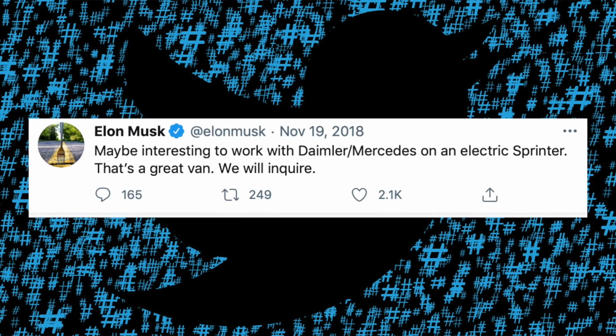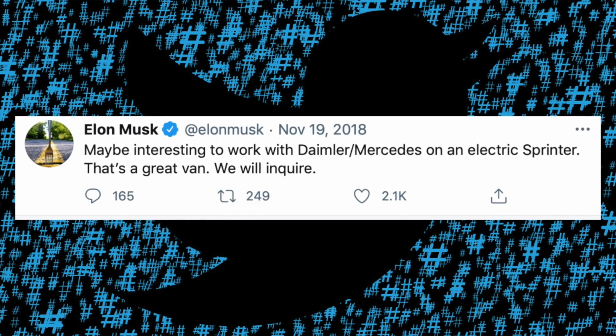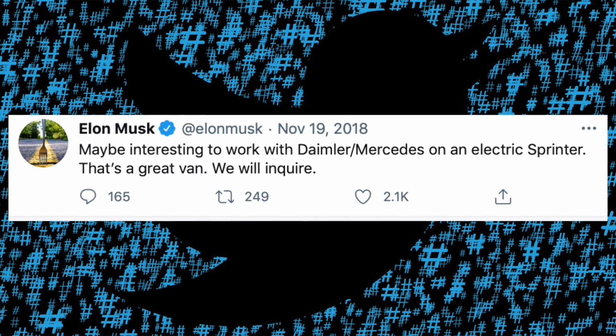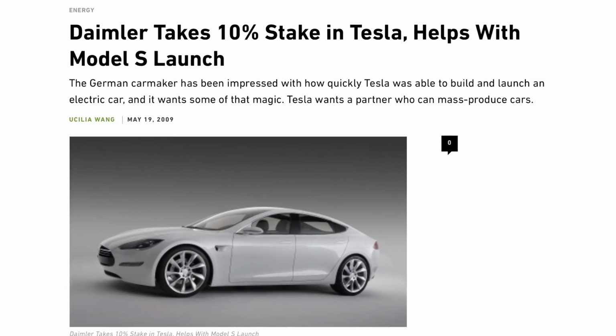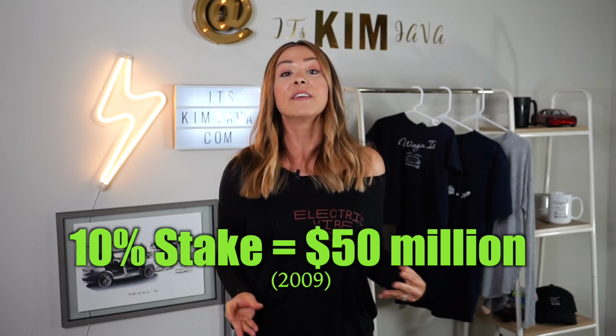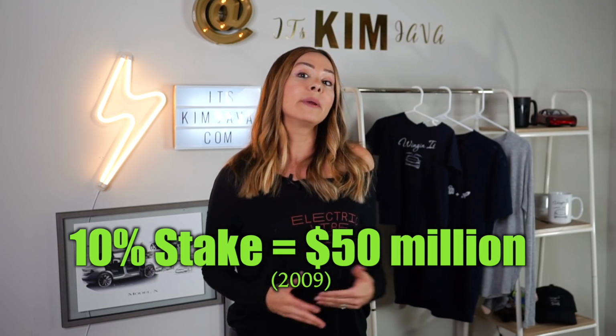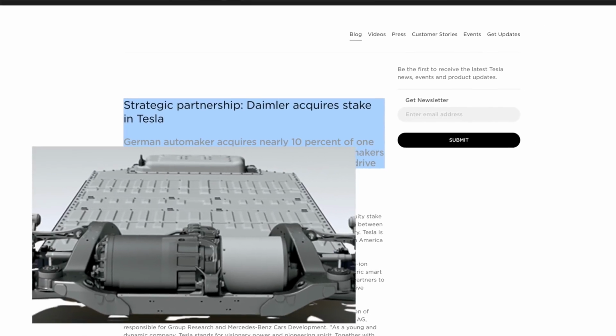Elon tweeted this in late 2018, "Maybe interesting to work with Daimler Mercedes on an electric Sprinter. That's a great van, we will inquire." If you're not familiar with the Tesla-Daimler connection, here it is in short. Back in 2009, Daimler acquired a 10% stake in Tesla, paying Tesla roughly $50 million, where the two companies agreed to work together in battery development projects and drive units.